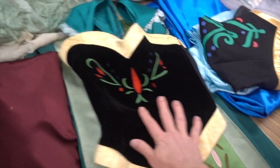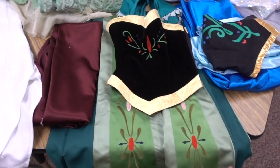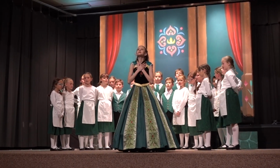So here to give you a close-up look at some of our costumes. These are ones we found on Amazon. It's a beautiful Coronation Dress for Anna that Ella got to wear. We ordered the smallest size possible and then had it tailored to fit her because she is skinny mini.